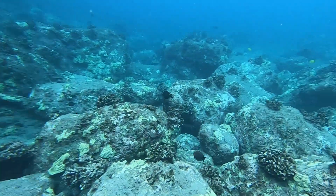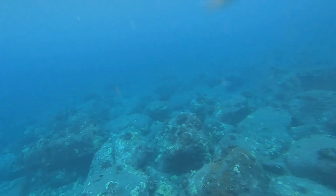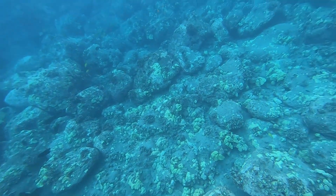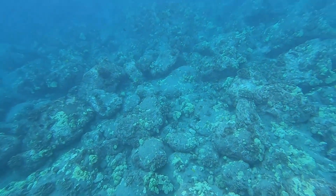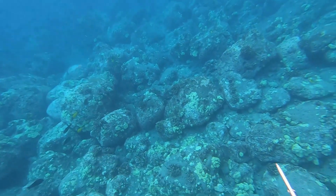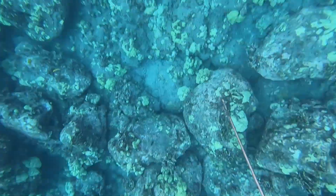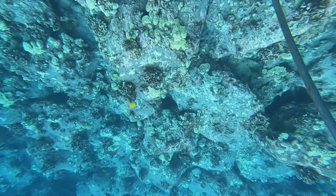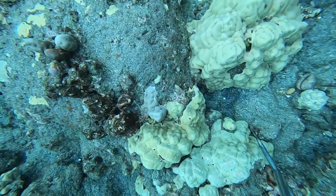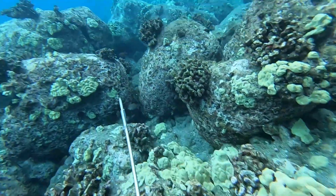This was my warm-up dive, and I was trying to gauge the surge because, as you can see, the visibility was a little down and it was a little bit surgy, but at least the waves were not so big. So I'm scouting this area looking for some King Kole, which I see on the left. So I make my drop, and I make it to the bottom.